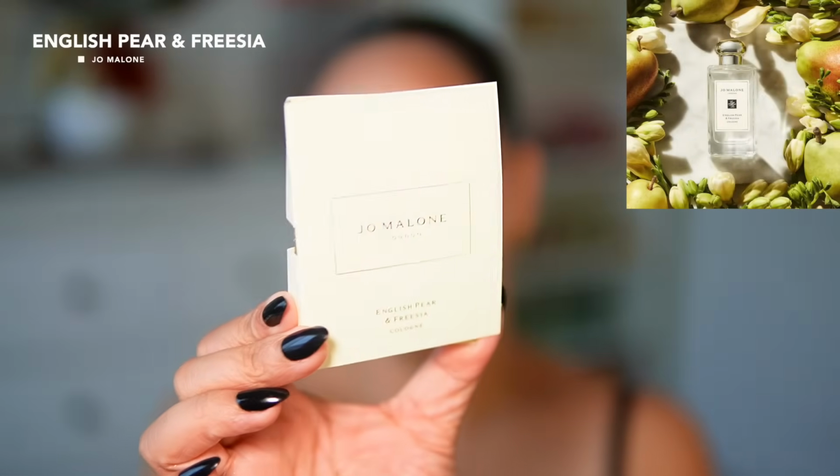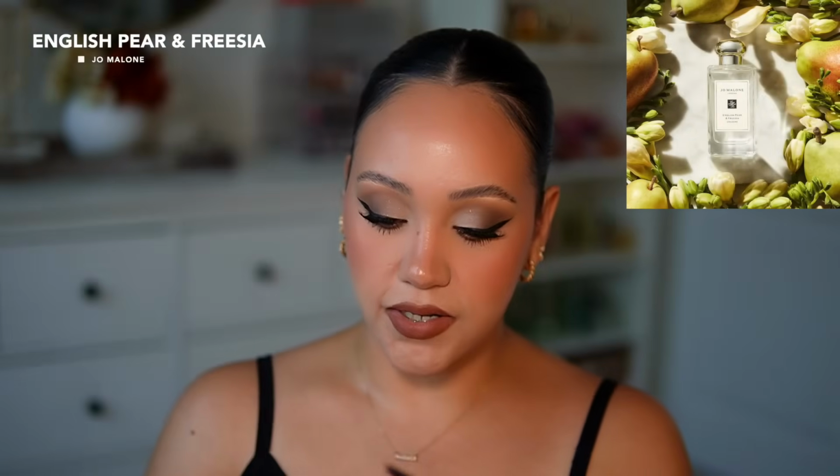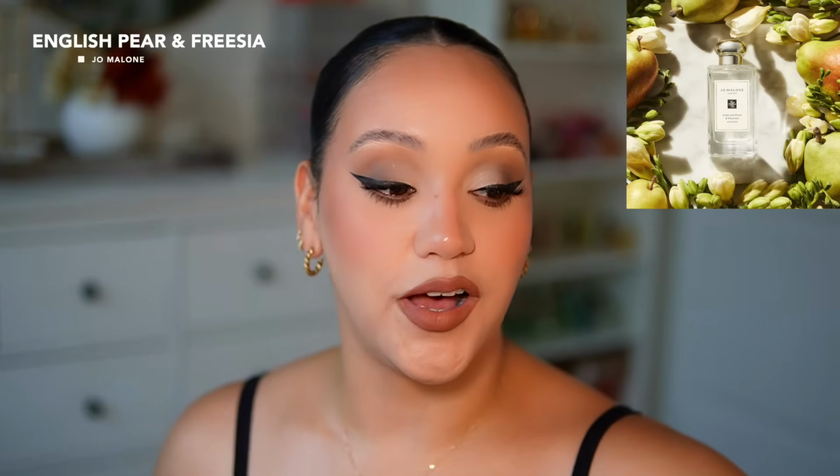So up next, we're gonna do Jo Malone English Pear and Freesia. I have not smelled this one in so long. When I used to go to Sephora a lot in Puerto Rico, I would just sniff all the perfumes. And here, I've been lazy. I want to start going back to the store and actually smell perfumes. So let's take a whiff of Jo Malone English Pear and Freesia.